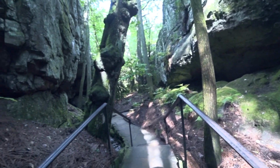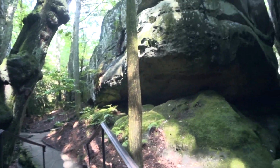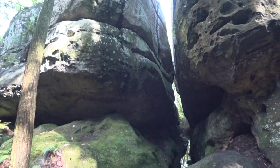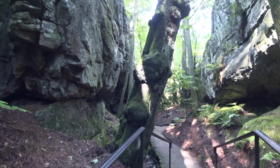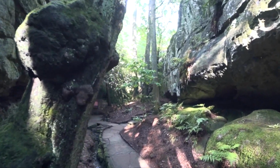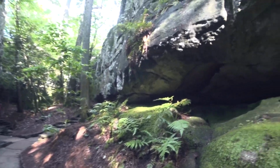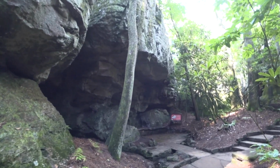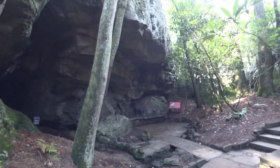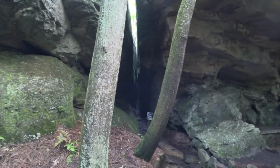Okay, now let me put on my geological thinking. How did all this get here? These just looked like they were stacked. Or perhaps this is part of a mountain that eroded. And the softer stuff eroded away. And the hard stuff that we're seeing here remains.